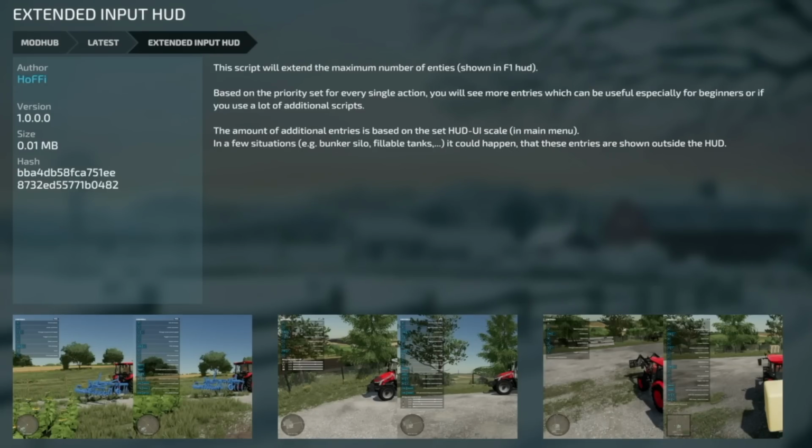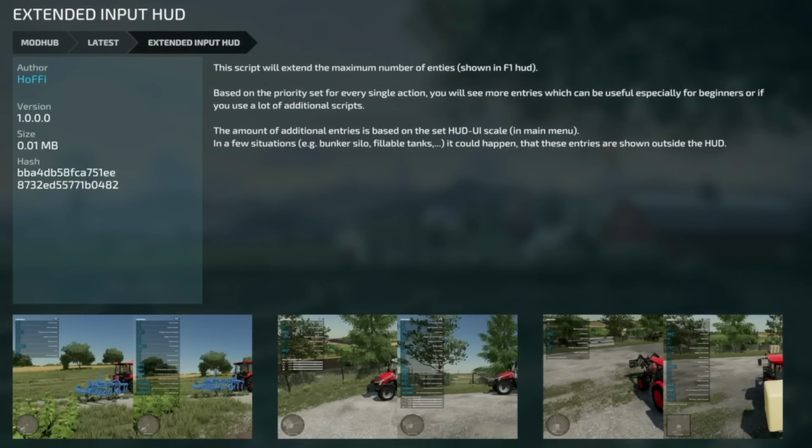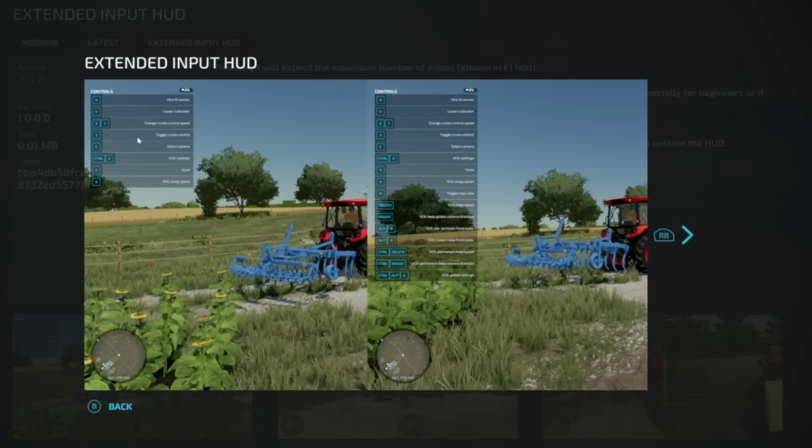The amount of additional entries is based on the set HUD UI scale in the main menu, and in a few situations, like bunker silos, fillable tanks, things like that, it could happen that these entries are shown outside the HUD. So heads up there, we'll take a look at a couple screenshots. You can see a big difference between the left side and the right side.